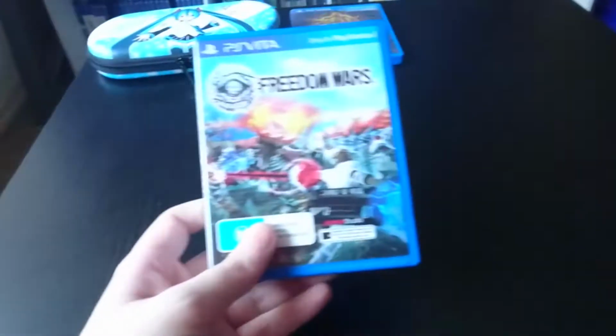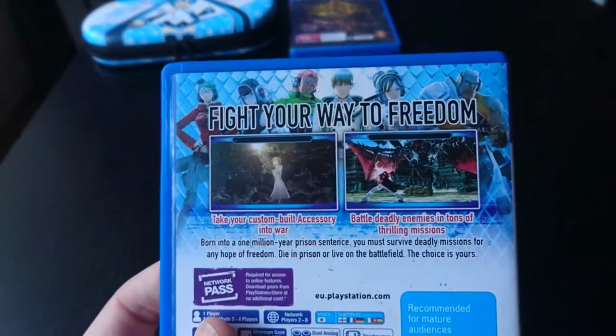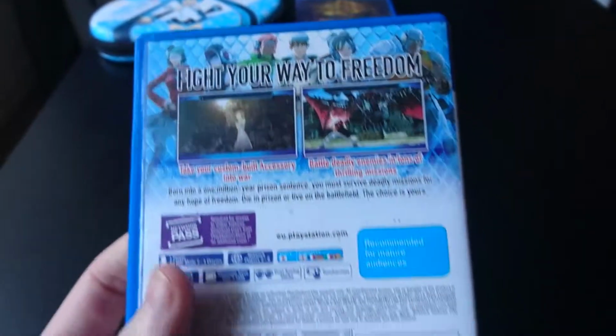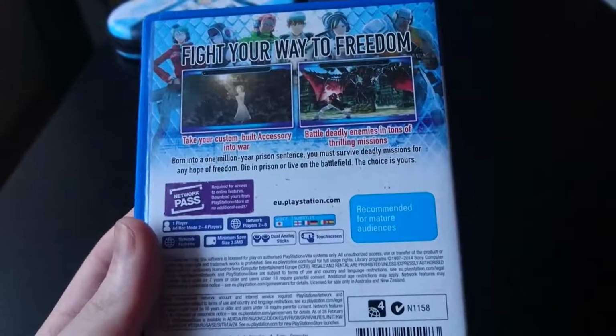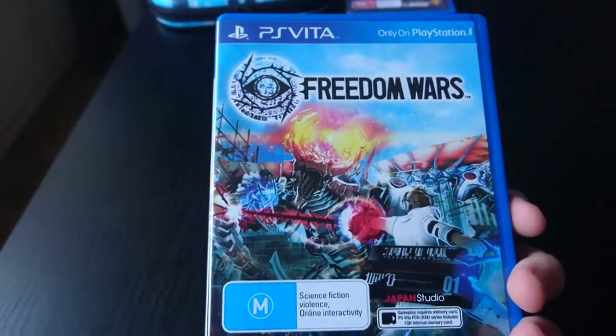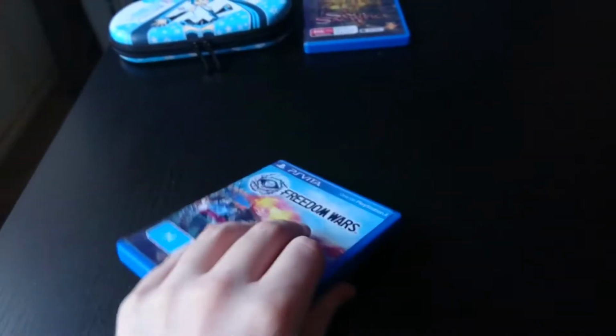The other game I bought was Freedom Wars. This, I believe, is Monster Hunter. I can't remember which one's which. I believe this is the Monster Hunter game, actually. Yeah, I think it is. Yeah. It's all cool. That cost me $20. That was actually more expensive than Soul Sacrifice.